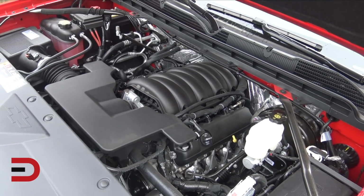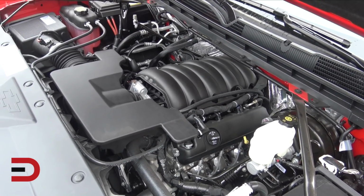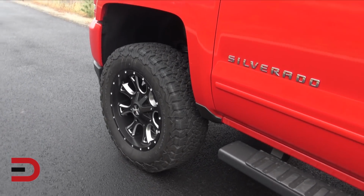The best case scenario on fuel economy in a Silverado 1500 is with the 4.3 liter V6 in two-wheel drive. That's 18 city, 24 highway. By the way, wheel sizes range from 17 to 22.